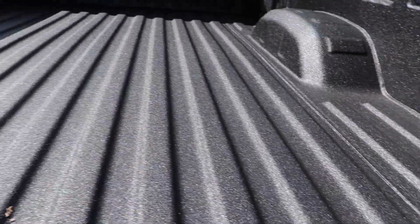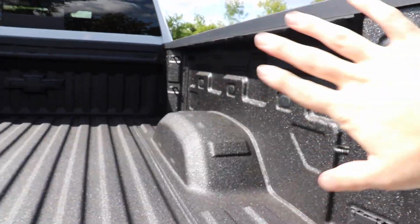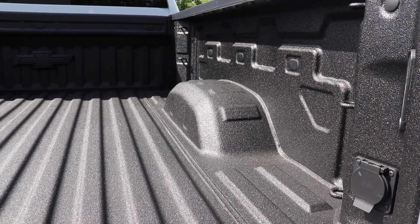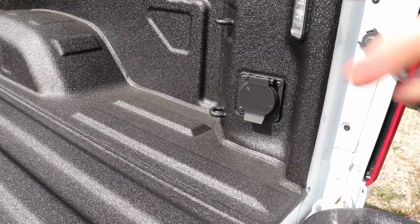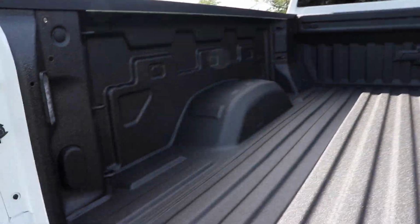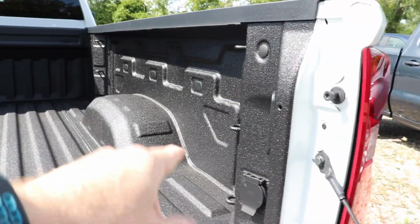Right here we have a spray-in bed liner already installed from the factory. If you look closely too, General Motors did a really good job at utilizing as much space as possible with these new beds, and they pushed out the outer wall on both sides as much as they can, again to maximize cargo space. Also class leading, there are 12 tie downs in this bed. Most trucks you'll be lucky if you get 4 or 8. There is 3 here, 3 over there, 3 over there, and 3 over there.